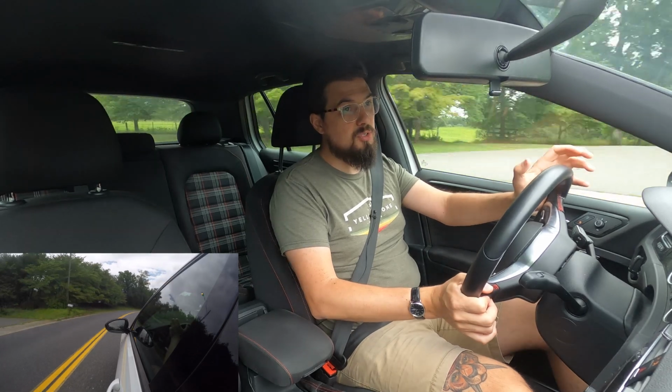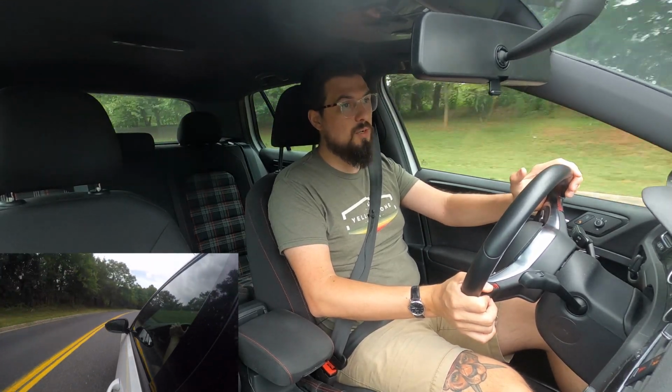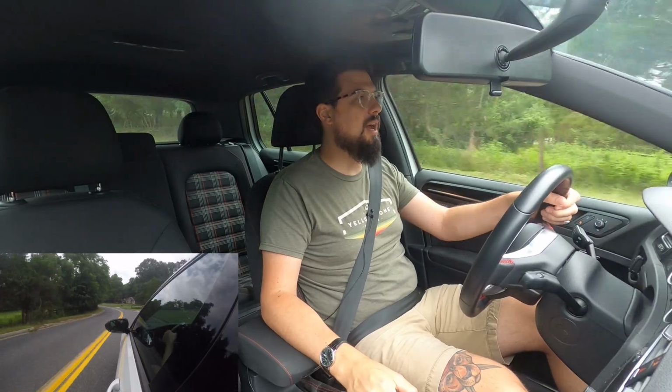And the paddle shifters are really fun. The DSG transmission is a really good paddle-shifting transmission, and I think I would be very happy if I was living with that on a day-to-day basis.